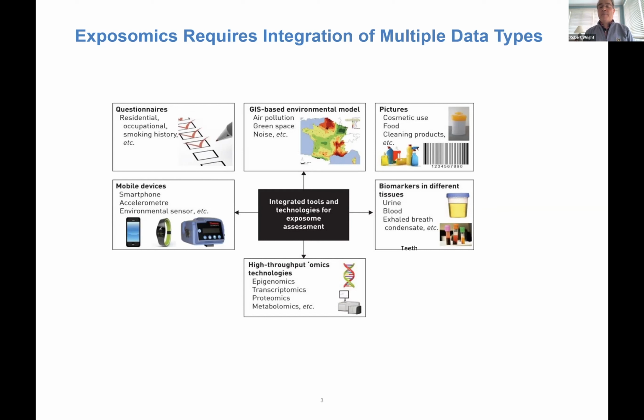And of course, there's always going to be biomarkers. Sometimes we use blood, sometimes we use urine. Some people use things like exhaled breath. So there's all different types of matrices, so to speak, in which we measure different environmental factors that we have.